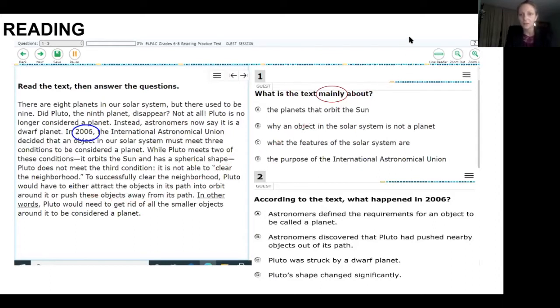So I can then look back here and say, it talks about the planets that orbit the sun, but that's not the big idea. Why an object in the solar system is not a planet? That sounds promising, right? Because this is really about Pluto not being a planet anymore. And so, yeah, it talks about features, not the big idea. It talks about the International Astronomical Union, but not the big idea. So I would select B.